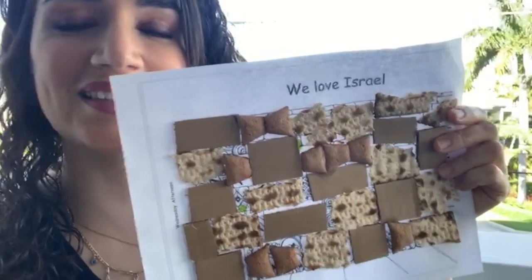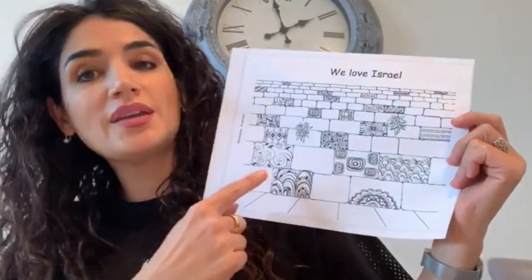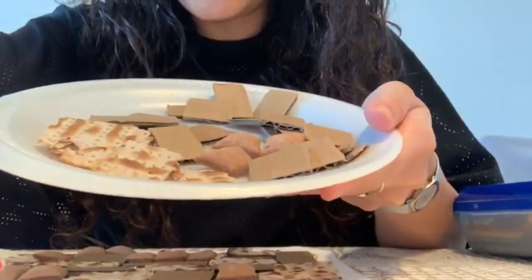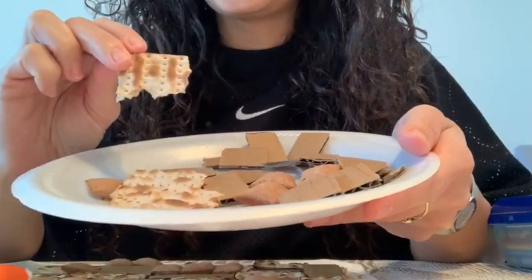Welcome to the Kotel. This is our Kotel craft. We're going to decorate this beautiful Kotel. So, okay, let's see what I prepared for you. You can get some papers. Like some paper. Look what I have here.